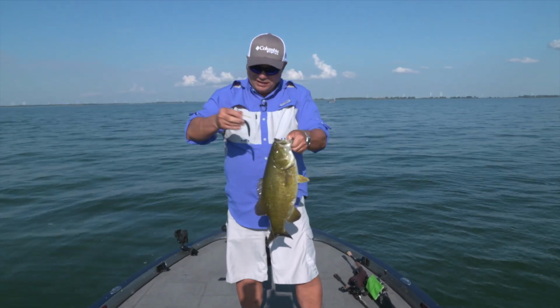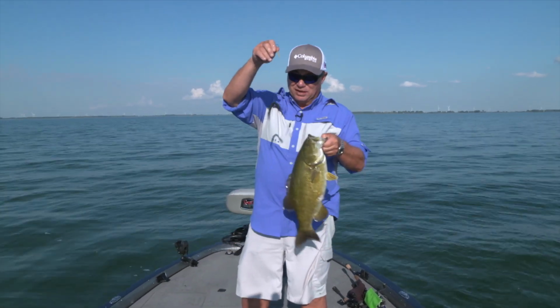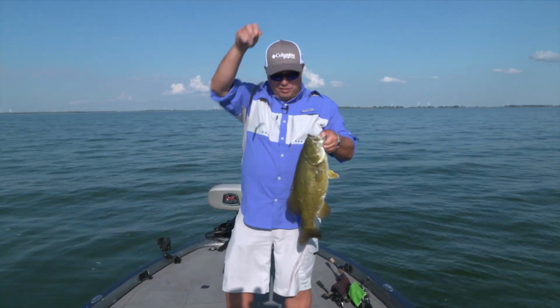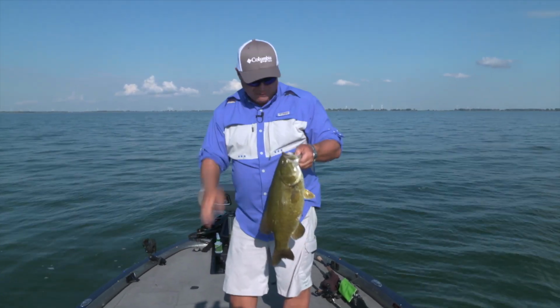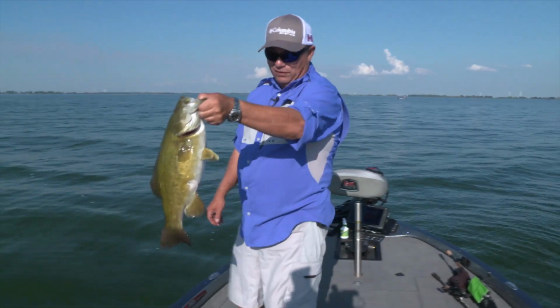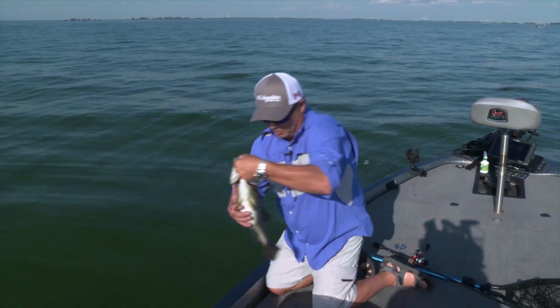One of the things is, personally, I like a lot of subtle colors when it comes to stick baits. I like green pumpkin, party, some that have like green and purple flake, black like I'm using today. It's almost like a personal preference or a confidence thing with stick baits, but yeah, that's a pretty good fish there. It's not definitely 4+, but I like subtle stick baits.